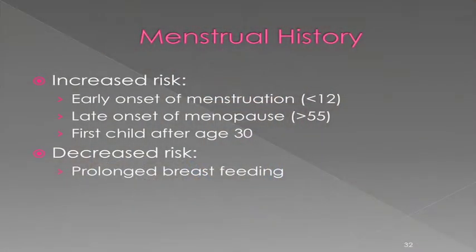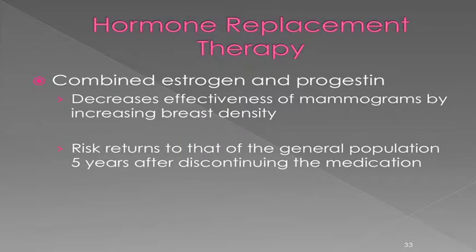Menstrual history, Dr. Constant Peter talked about. The longer the period of uninterrupted progestin, the higher your risk of breast cancer. So early onset menstruation, late onset menopause, your first child after the age of 30, but you can decrease your risk by prolonging breastfeeding, actually. Hormone replacement therapy in the estrogen and progesterone family have been found to decrease the effectiveness of mammograms by increasing breast density, although that does return to the risk of the general population after discontinuing the medication.